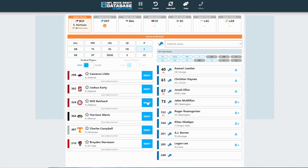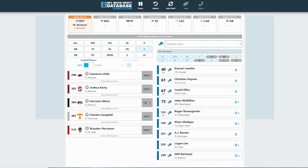I've watched plenty of Alabama games, see him have a big leg, pretty clutch. Can just get it done across the board. Hopefully brings the Lions some consistent kicker play, which is something they sorely miss after they have not had Matt Prater for quite a while. Yeah, it really does make a difference. Having a good kicker in the NFL is night and day. Just ask the Ravens. But yeah, we're going to go ahead and take him here and complete our draft.